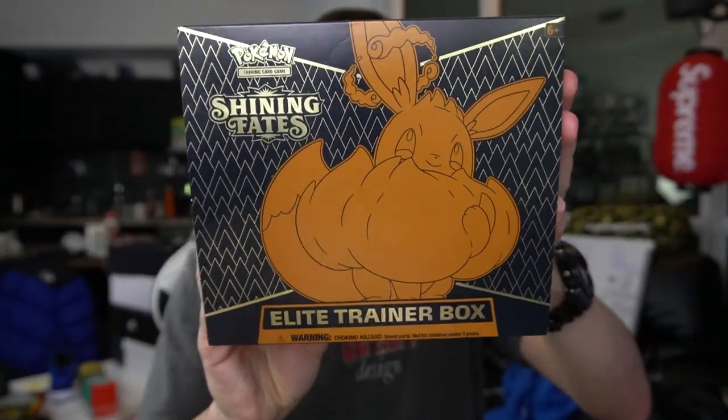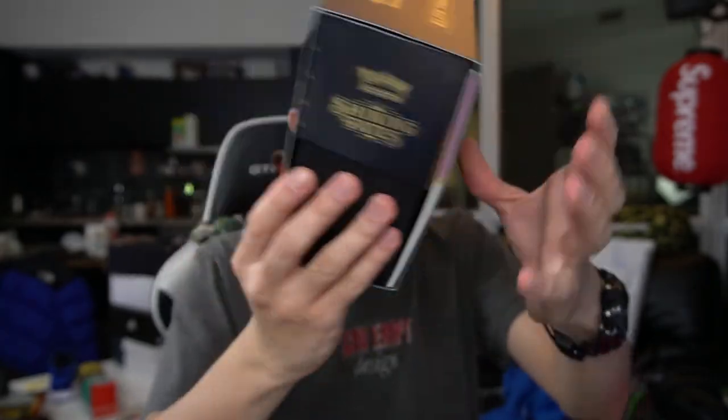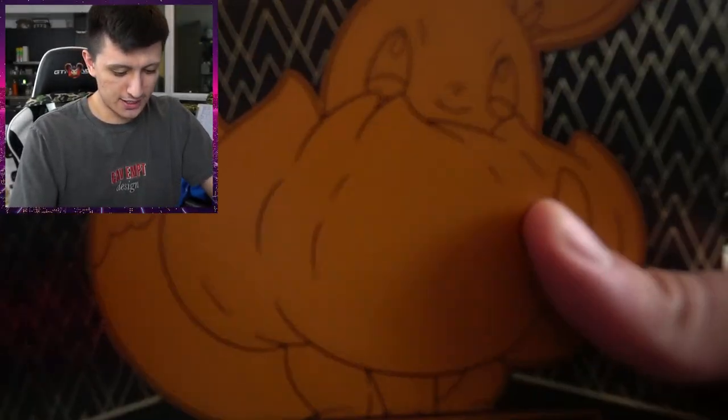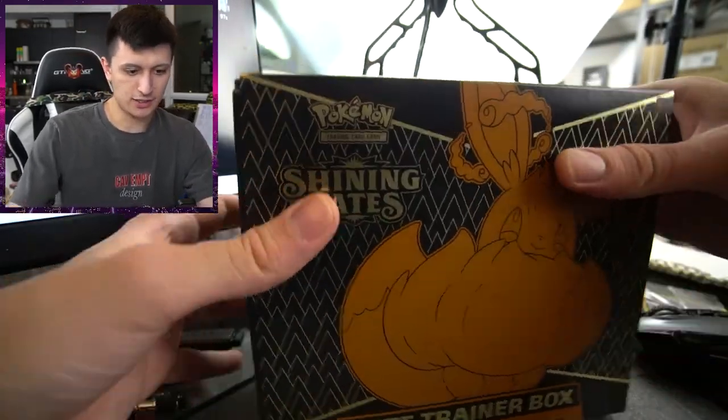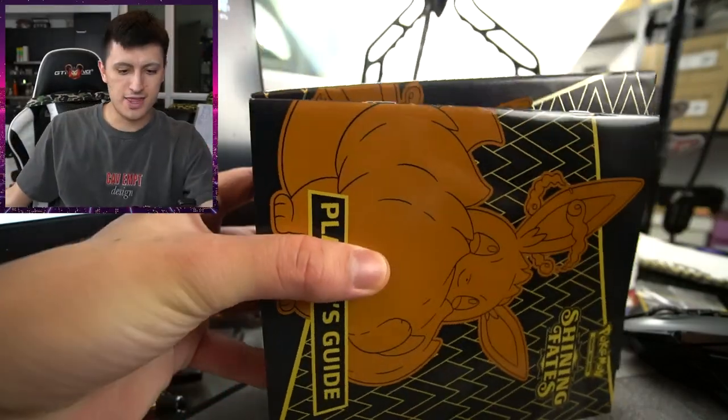My very first Elite Trainer Box, Shining Fates Edition. So this thing looks sick, man. Let's just get some zoom out action. This thing looks awesome, really premium looking. Let's slide it out, and there we go.